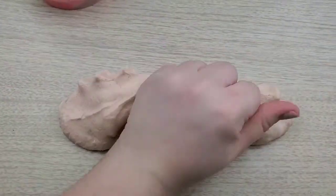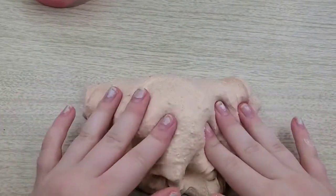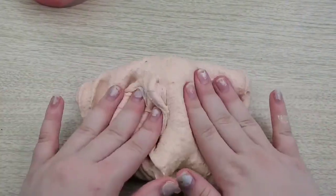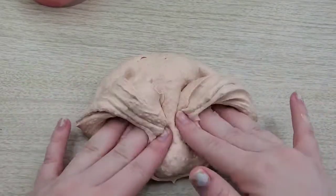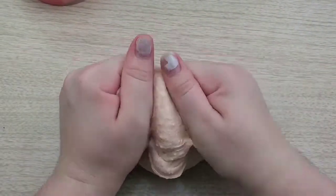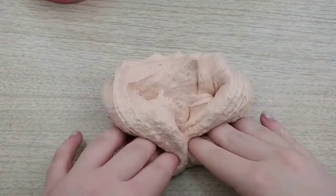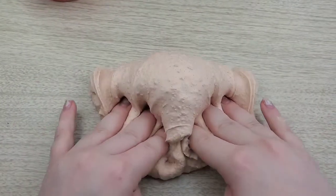So really, really nice. It does leave a residue, the kind you get on your hands when there's too much lotion in a slime. It kind of gives off that residue, but other than that, I really, really liked it. So I'm going to give this a 4.5 out of 5.